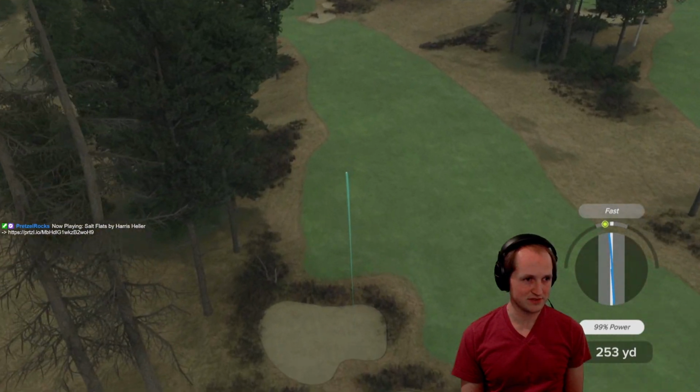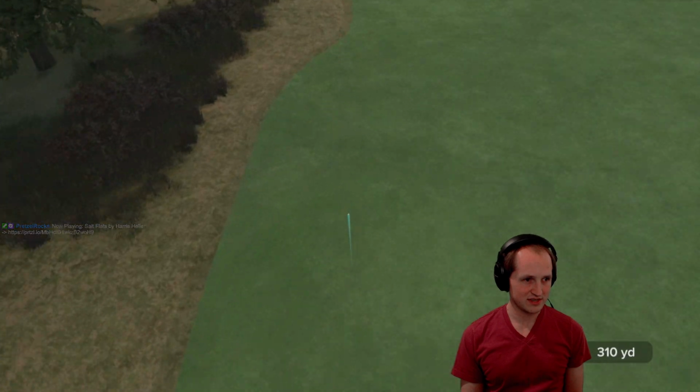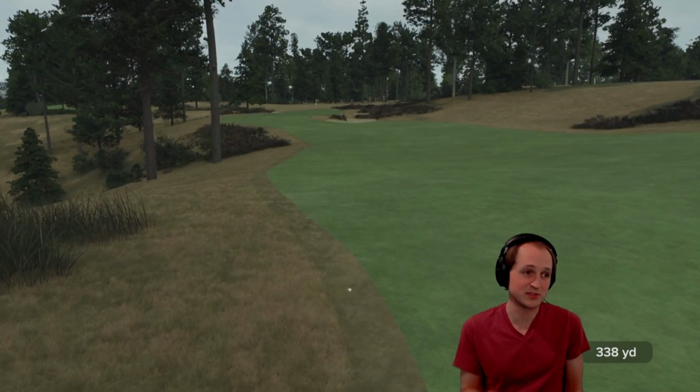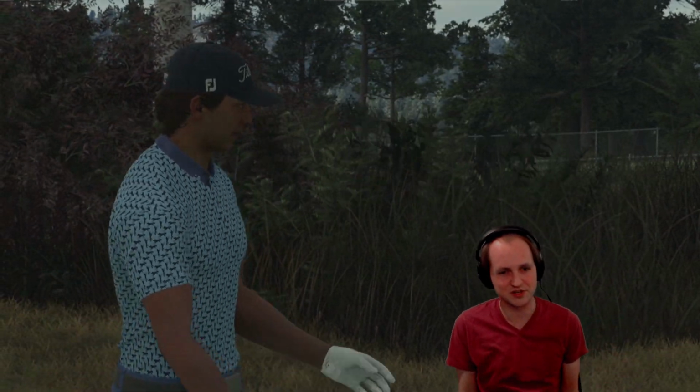All right, that was the complete opposite of the swing plane we've been having. Okay, at least we feed through into the light rough.